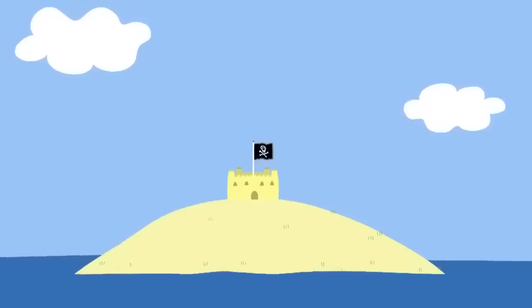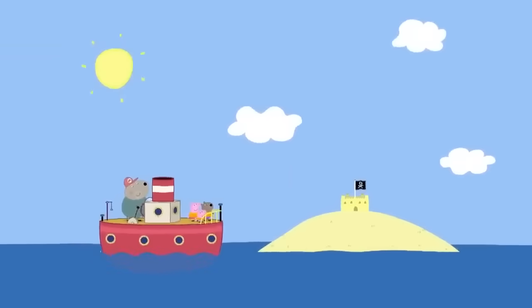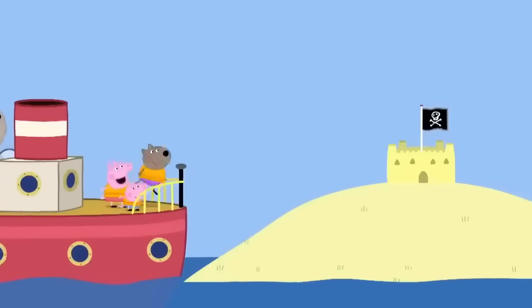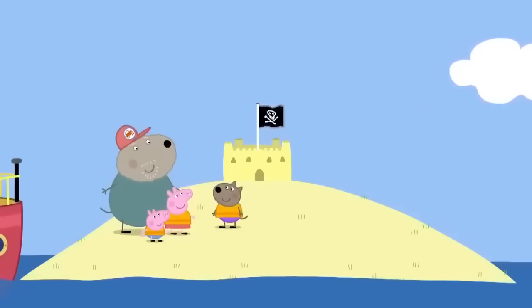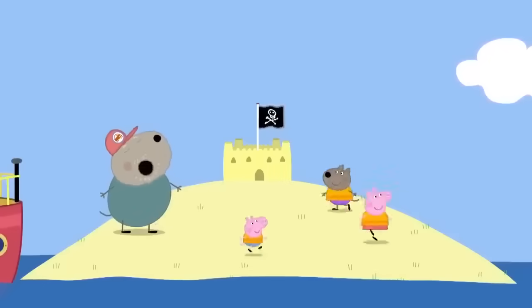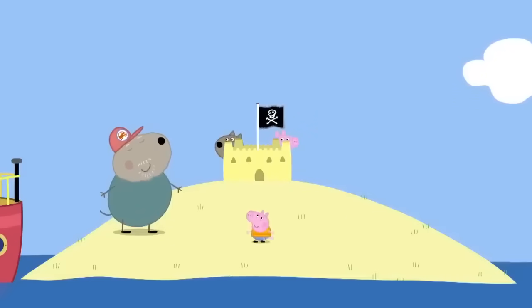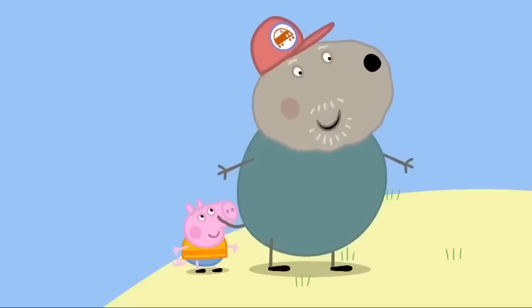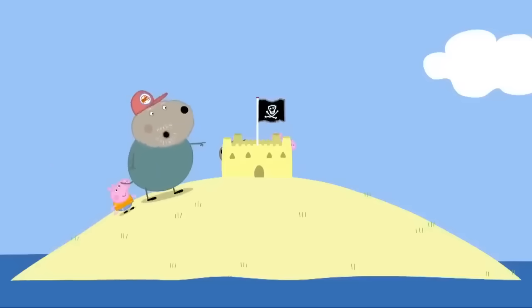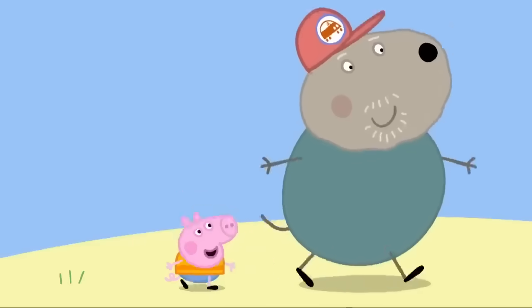Hello. Grandad Dog's boat has arrived at Pirate Island. Look, our sandcastle is still here. Let's play hide and seek. OK. 1, 2... There are not many places to hide on Pirate Island. 5. Ready or not, here I come! Found you! Oh. Now, where's George?